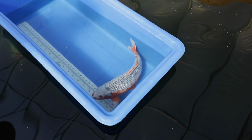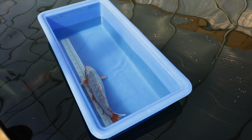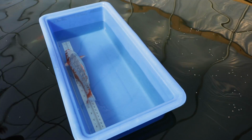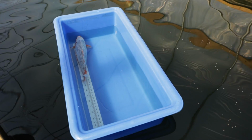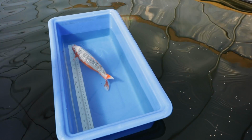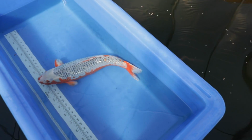But we're in Japan all the time, and we're happy to take orders for specific fish. And just like we're showing you a video of this koi here, we're happy to show you that fish while we're in Japan. And you can make that decision, and then we can either ship it to you once we get home, or you can come pick it up from the farm. And it's a nice way to get that fish you've always wanted, and we can always sell fish at a better price when we know we're buying it for you while we're over there.